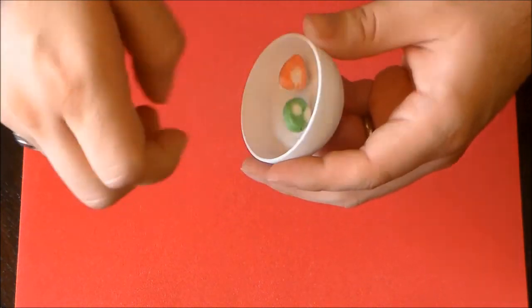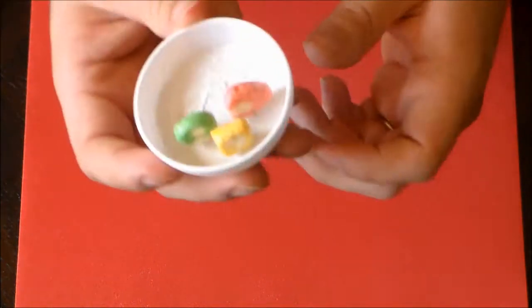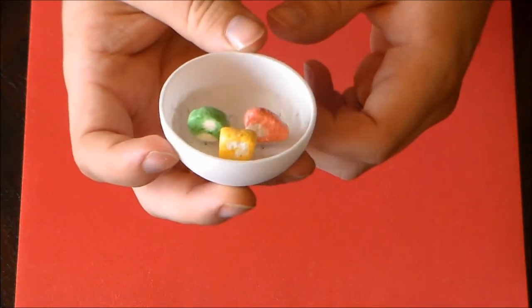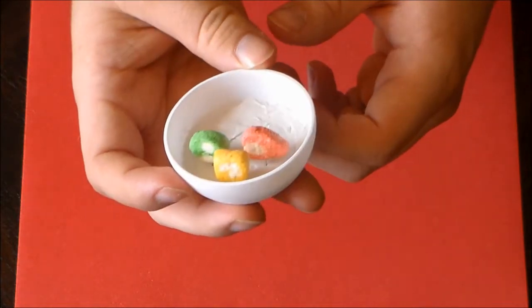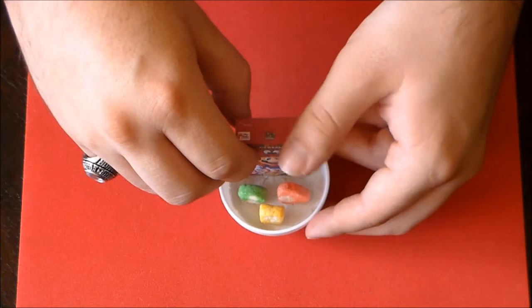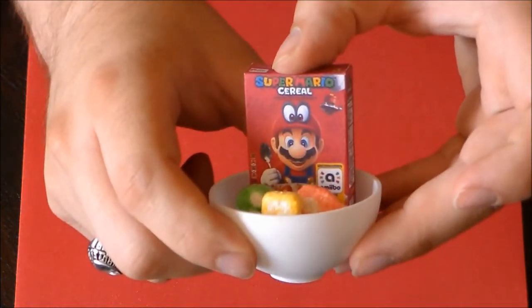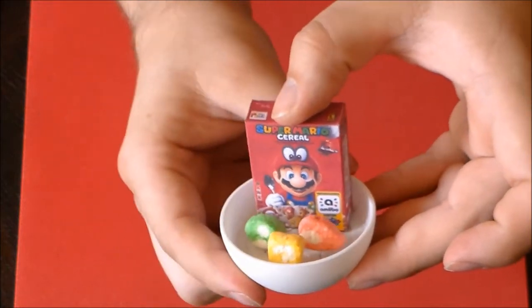Now the good thing about this wire is that once the marshmallows are in place, I can bend it to position them exactly how I want them. And when I put the glue in, the glue will hide the wire, so that the marshmallow just looks like it's floating. And there's how everything's gonna go in the final product.